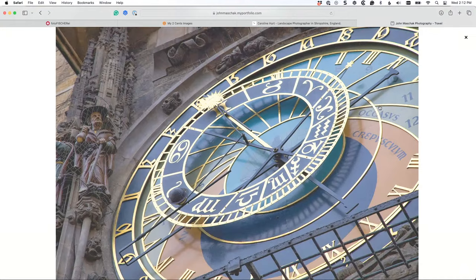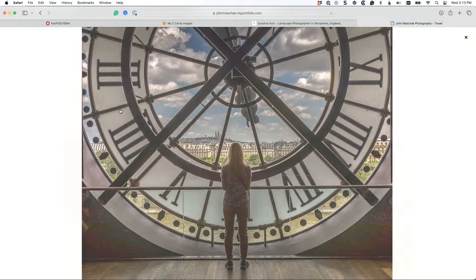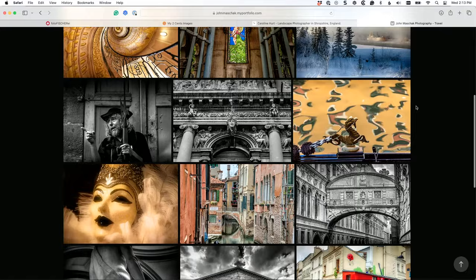That's in Prague. That's the old clock there. We know where this is. Perfect chance for the Eiffel Tower. Do a long exposure. And then right next to it, that's in Paris, in the Musée d'Orsay. Yeah, nice photos.